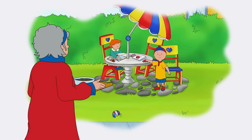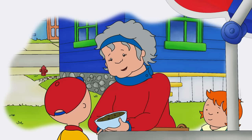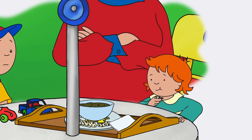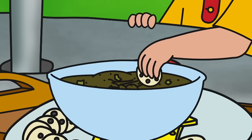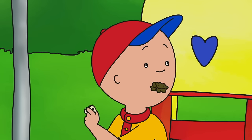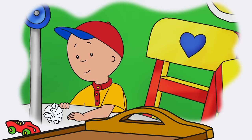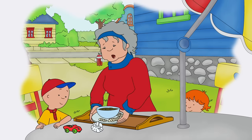Kids, snack time! I hope you like crackers with a special dipping sauce. Can't you just smell the olives? Caillou didn't want to eat the special dipping sauce, so he came up with a clever way to avoid it. Messy! Oh, I better go check on the oven. Here, Caillou, help yourself to some more.